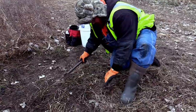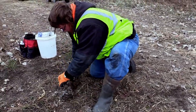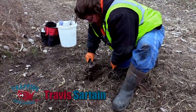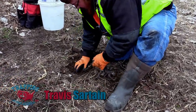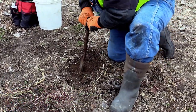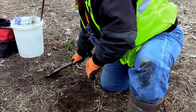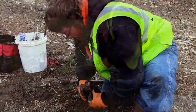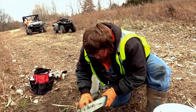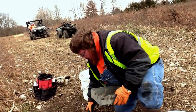After removing the coyote, Travis remakes this set in hopes of catching something else in it. Regulated trapping can help to prevent overpopulation, the spread of rabies, sarcoptic mange, and other diseases that threaten not only wildlife, but also livestock, pets, and humans.